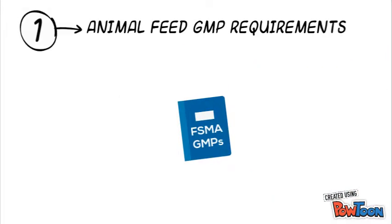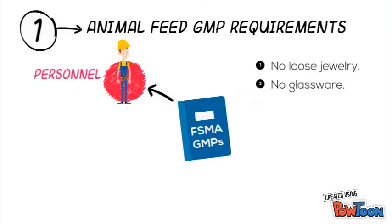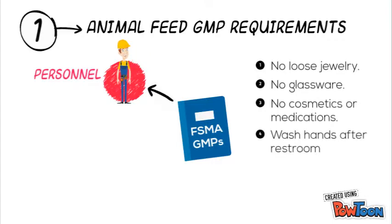The first GMP section we will cover is personnel practices. No loose jewelry is allowed, and absolutely no glassware should be brought into the dryer or warehouses. Refrain from all cosmetic usage and keep medications in lockers. Employees should be aware of hygienic habits and wash hands after every trip to the restroom.